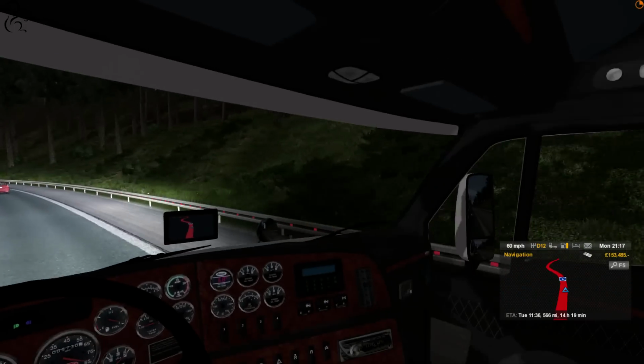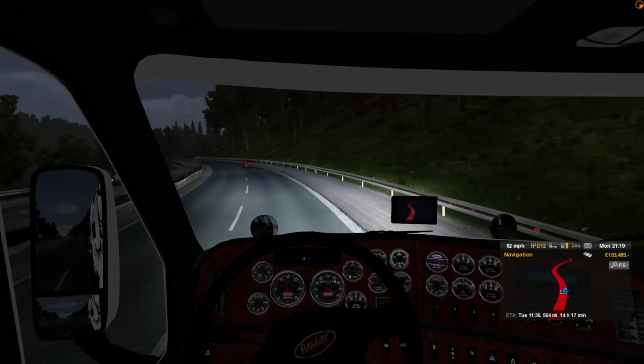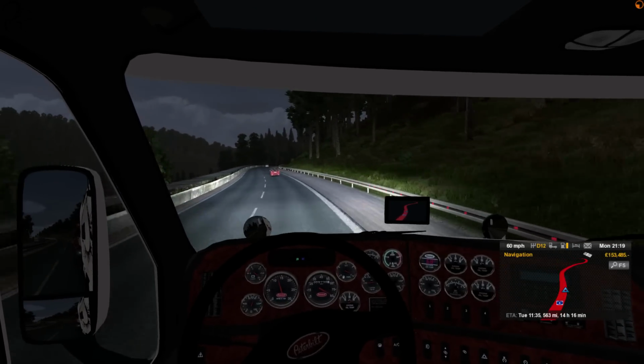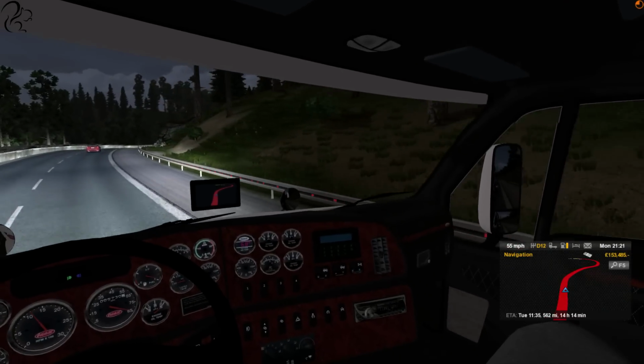Have you noticed down the right there? Can you see the red lights on the barriers? Let me just do this again when we're not going around so much of a bend. The crash barriers, look at the red lights there. You see that? I assume you can see the red.